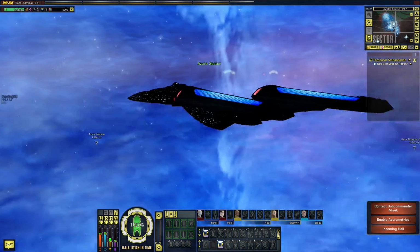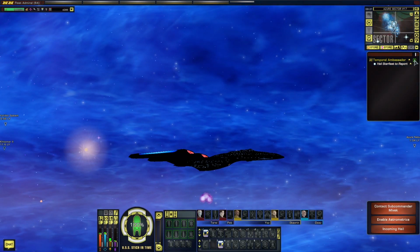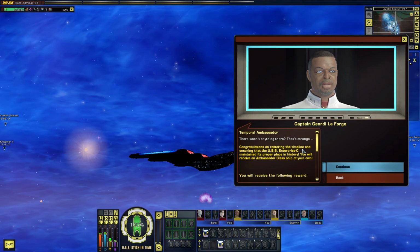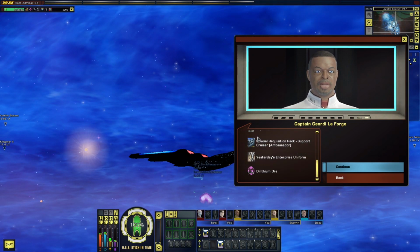I guess we better report in that this mission was a big dud. Nothing at all to report. Or nothing of consequence to be found. There wasn't anything there. That's strange. Yeah, that's what we thought. Thanks for this wild goose chase, sending us halfway across the Alpha Quadrant for something that wasn't actually there. But we know differently, don't we?